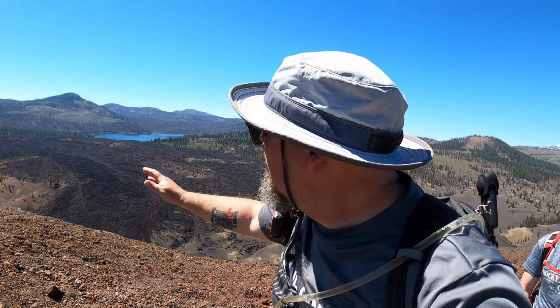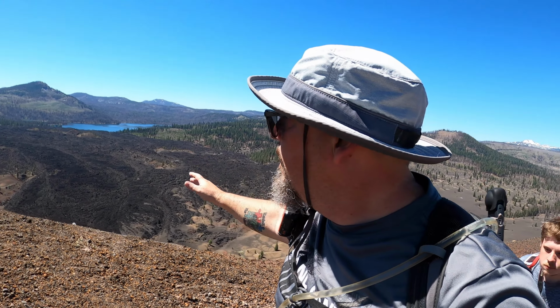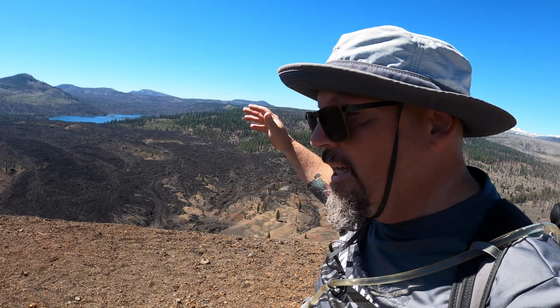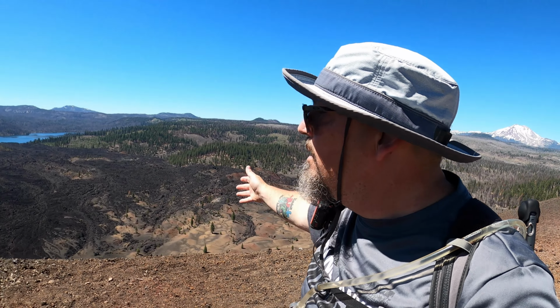This park really does pack a lot into it here. Just on this one trail, we got this awesome cinder cone to climb up onto and into. Got the views of the mountains, the views of the Painted Dunes, and of course that amazing lava flow down here. We might actually get to go down and see it a little bit closer one more time. We're going to take the loop down the back side of the cone, not the same way we came up.